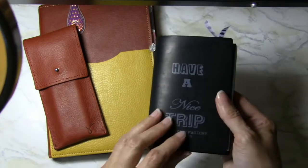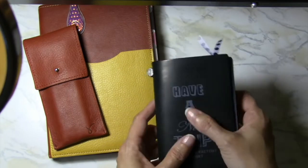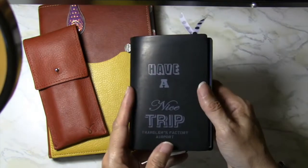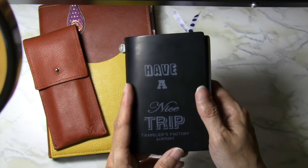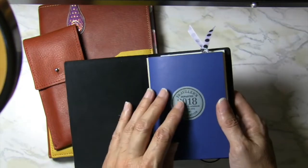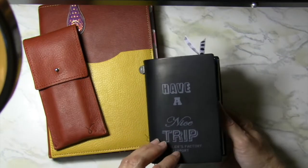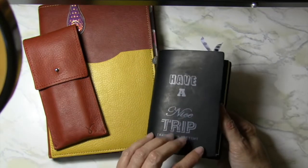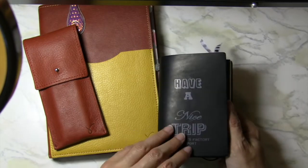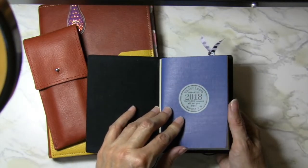First of all, I just love this notebook. It holds up really well, it doesn't scratch, and the leather is really soft. And the size of it is great because it fits in my purse pocket. I've had this notebook for a little while. I got it on the Buy Sell Trade group because it's not available in the States. It's only available at the airport in Japan, the Narita airport in Japan.